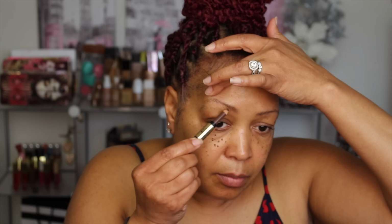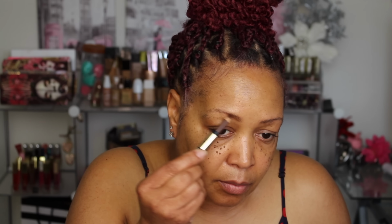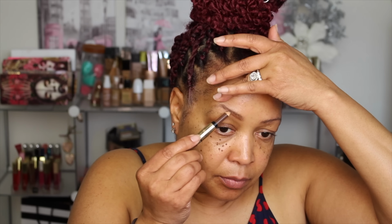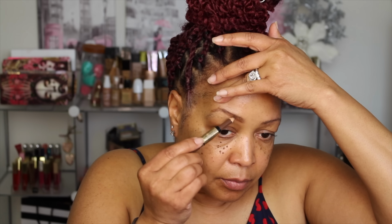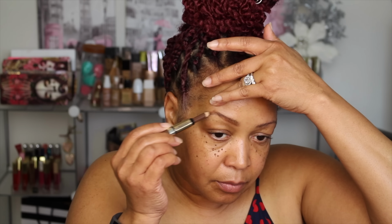Now, I like to start with my eyebrows. Well, I usually apply my foundation first and then my eyebrows, but for this purpose only, I'm going to start off with the eyebrows, okay? And you start with little thin strokes. Now, this is more of a lighter reddish brown. If you want your eyebrows a little darker, just go with a dark brown, okay? I'm telling you, it looks really natural.